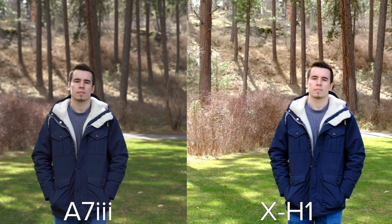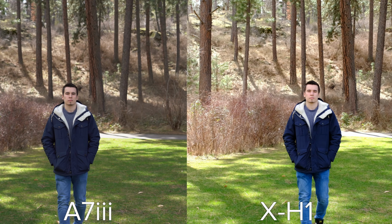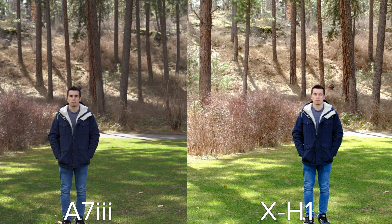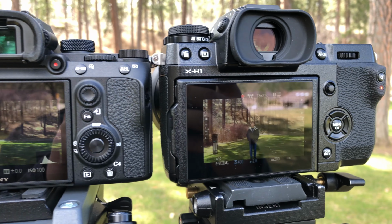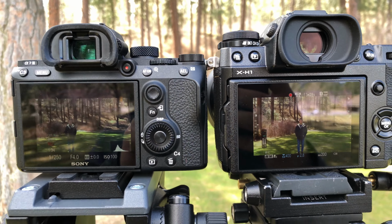The Fuji went out for a split second, caught back up. Here the Sony went out for a split second, caught back up. And then they're both overall doing great. Now here, the Fuji is actually focused on the background, and that is because it can no longer track the face at this distance. As you guys saw, the Sony is still seeing his face even though he's so far away, whereas the Fuji isn't.